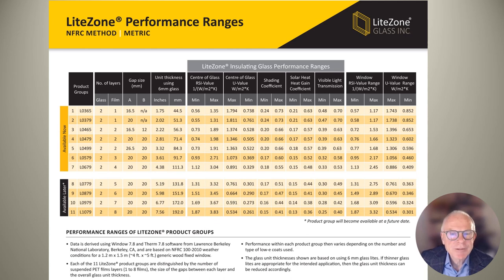This data sheet is the same as what we just looked at, except it provides the metric values, still using the NFRC environmental conditions. Quickly looking at line item number 7 for our L0679 product group, we can achieve an insulating value as high as RSI 3.04 center of glass and a U value center of glass as low as 0.329. Now, if we do the same calculations using the passive house cold climate environmental conditions, that U value is even lower. It comes out to be just a little bit more than 0.3, so pretty awesome.